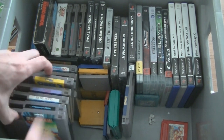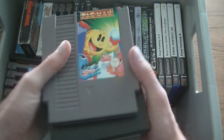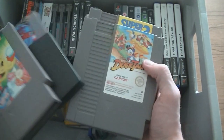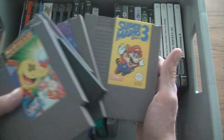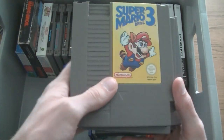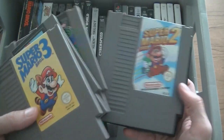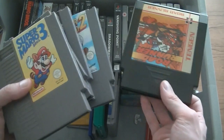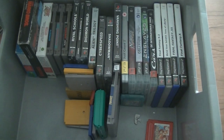Then, NES cartridges. These were all traded in, I believe. Pac-Man, Kirby's Adventure, DuckTales, Tetris, Mario Bros. 3, another Mario 3, Popeye, Turtles, Mario 2, and Roadrunner, which is clearly an unofficial Tengen cartridge, and Tengen is Atari, in case you didn't know that.